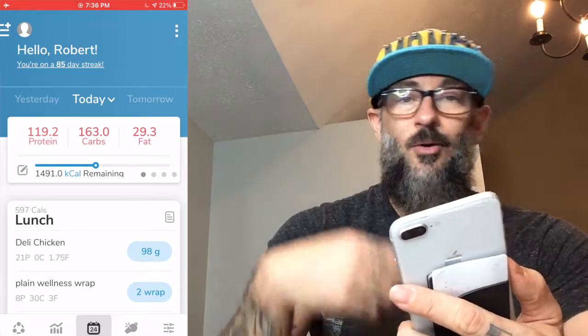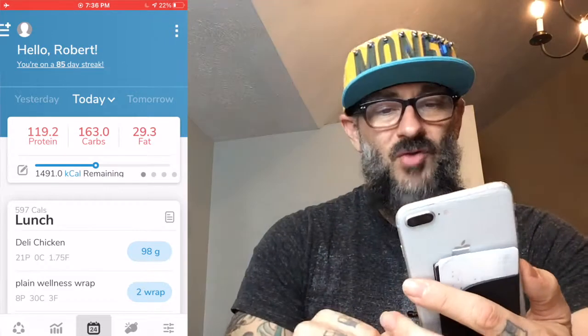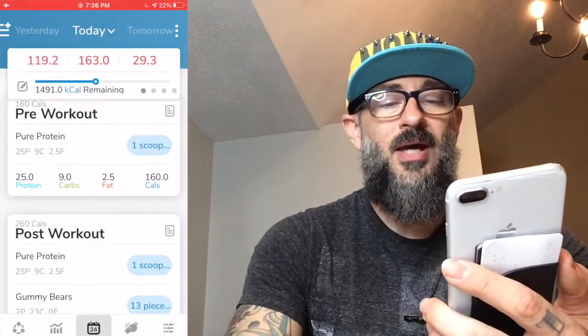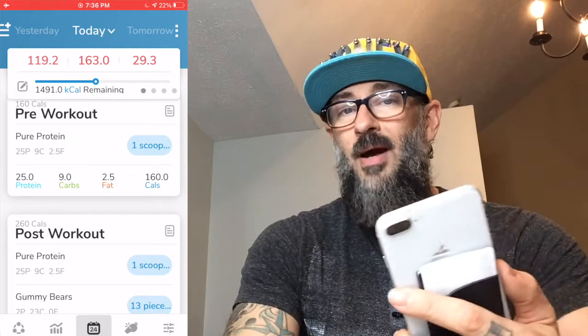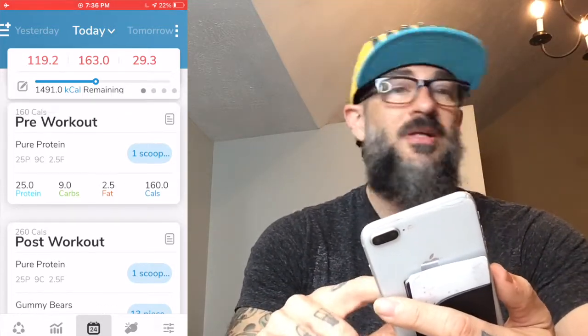It just helps get the ball rolling, first foot forward type of thing. So for me, my staples are listed here, pre and post-workout. Again, it's almost some variation of a protein powder and then some sort of a carbohydrate for my post-workout meal. It's been gummy bears for quite some time. So I put those in first.